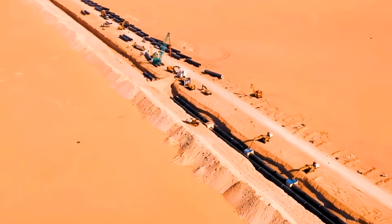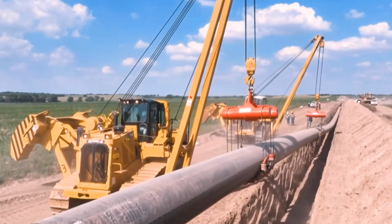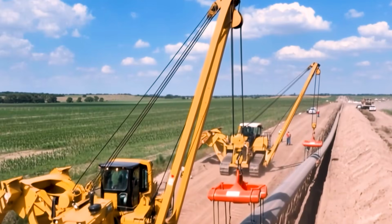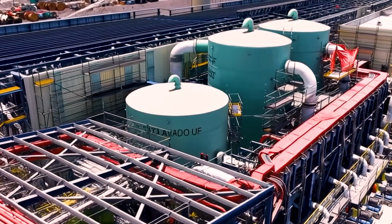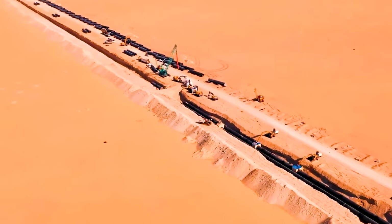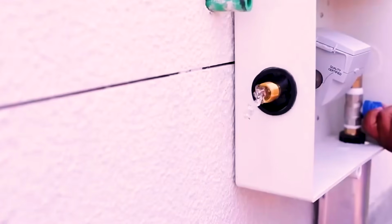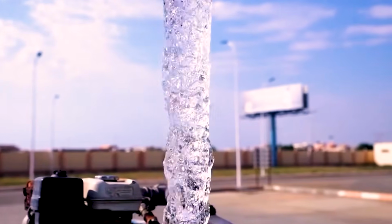Delivering water from the coast deep into an arid country is already, in itself, an outstanding engineering achievement. But the real technological breakthrough is turning salty seawater into fresh water, suitable for drinking, agriculture, and industry. It is precisely this that brought Saudi Arabia the respect of engineers all over the world. So how is this invisible steel river arranged? How was it built, and how does it work every day?